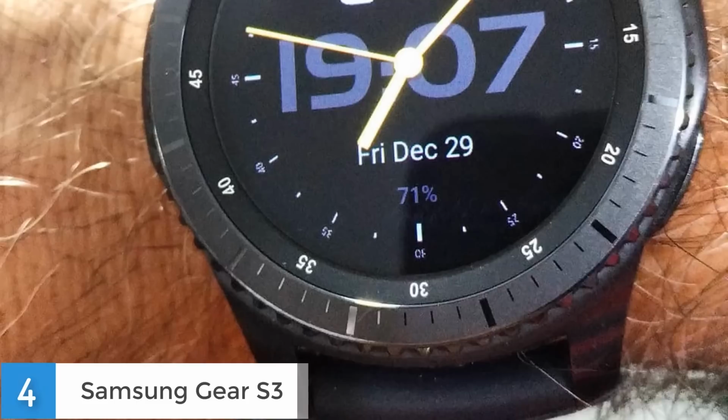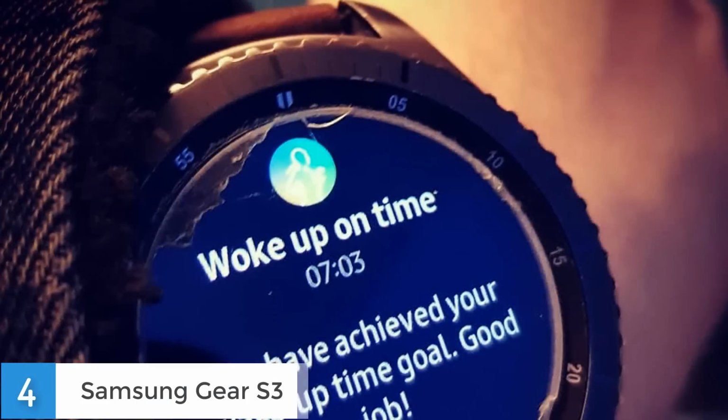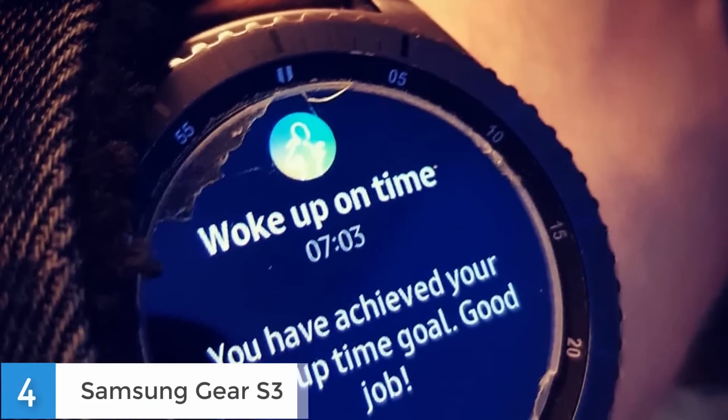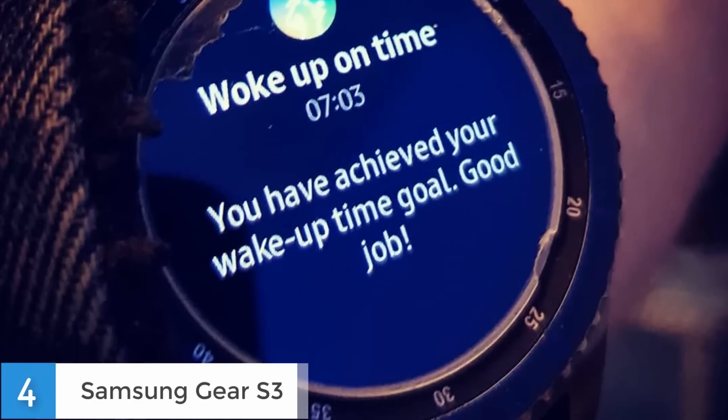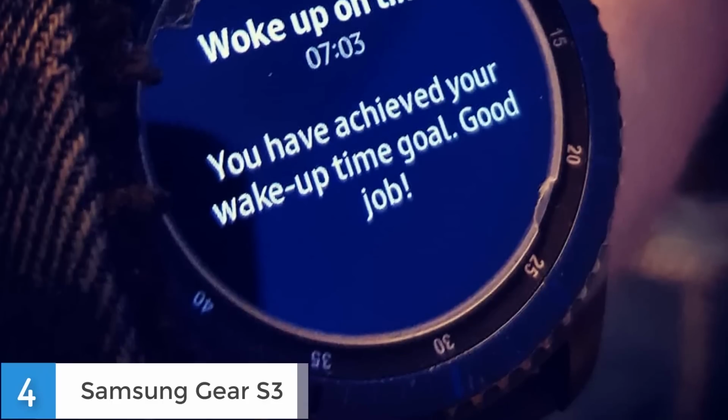Even though it is a Samsung smartwatch, you can use it even if you have an iPhone, so that makes it a pretty good smartwatch. Overall, this smartwatch is one of the best smartwatches on the market, and I would recommend it to everyone that is looking for a top-notch smartwatch that will last you for a very long time.